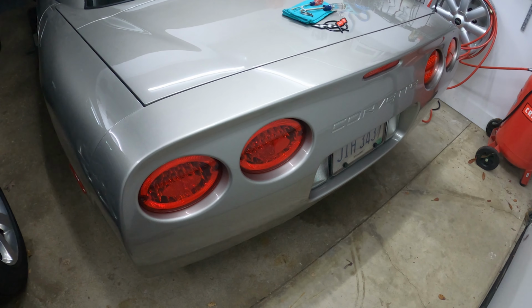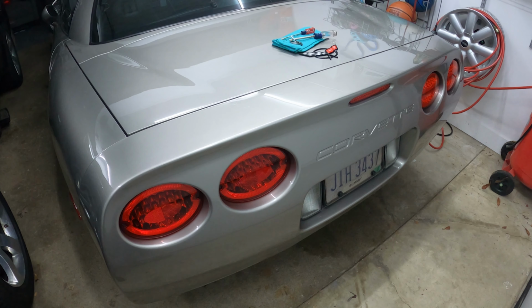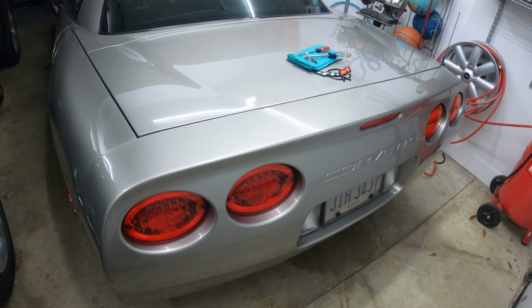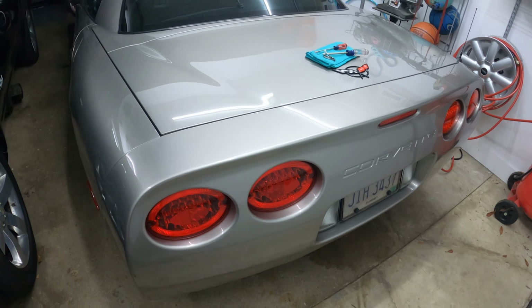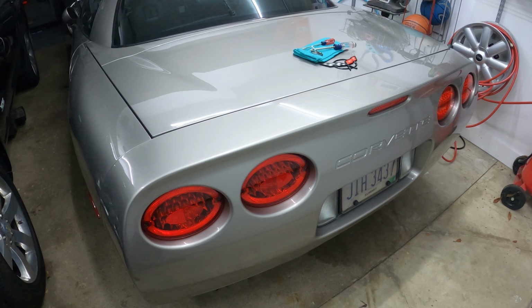It's tricky in the dark with these, so let's try a little bit of camera action with the lights on in the garage, and then you can kind of see them simulate daylight a little bit. So here we go.